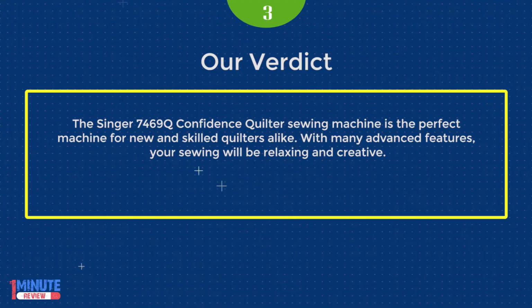The Singer 7469Q Confidence Quilter Sewing Machine is the perfect machine for new and skilled quilters alike. With many advanced features, your sewing will be relaxing and creative.